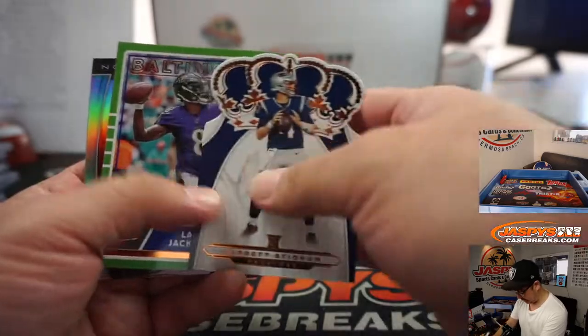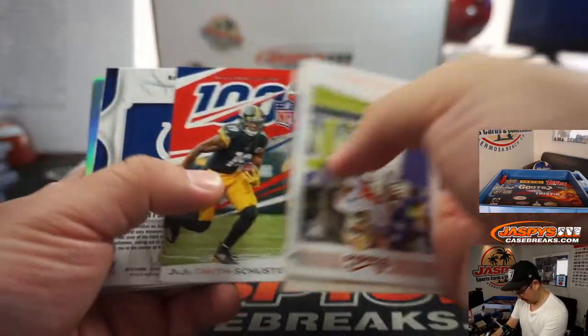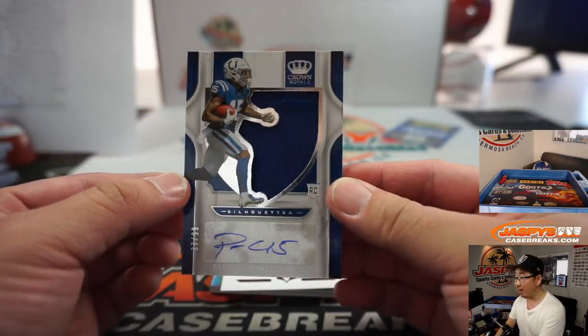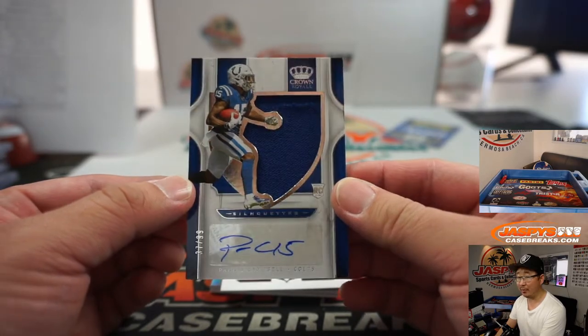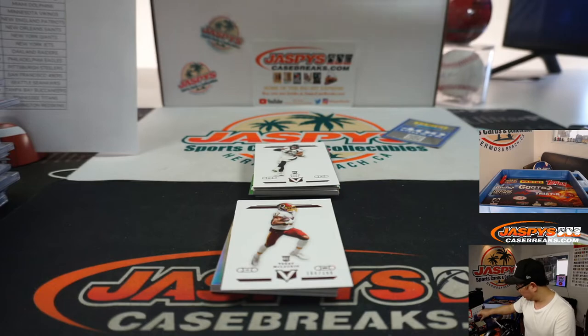Josh Jacobs die cut to 49. Stidham was really nice. QB1 so far. There's Paris Campbell. Nice. Crown Royale silhouette jersey and auto Paris Campbell. 37 out of 99. That'll be for Ray and the Colts.